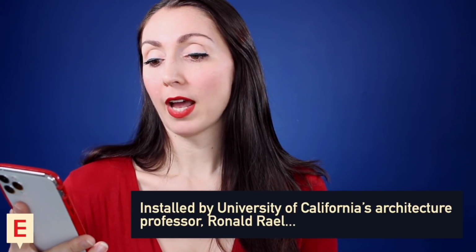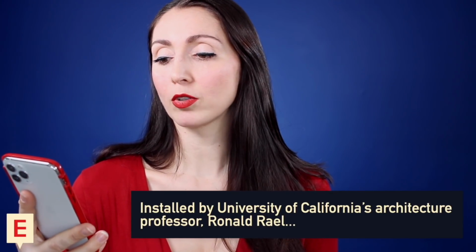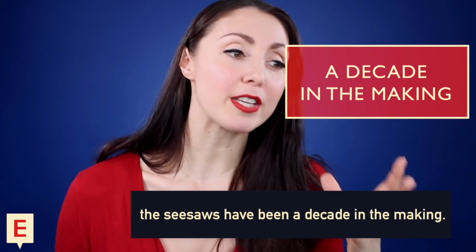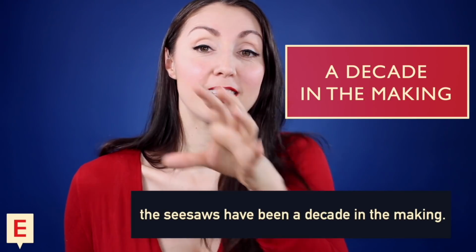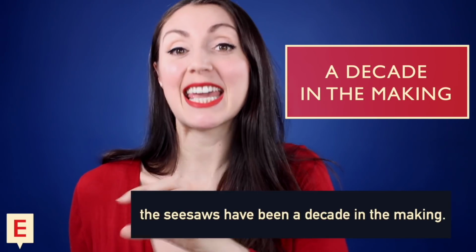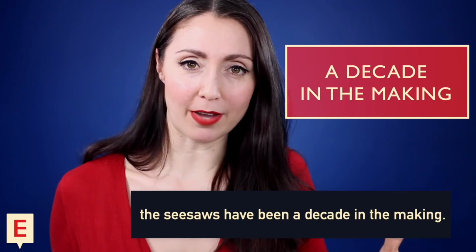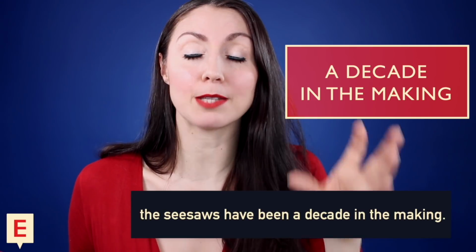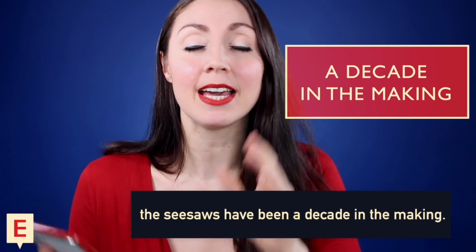Installed by University of California's architecture professor Ronald Rael and San Jose State University's associate professor of design Virginia San Fratello. I hope I said that right. The seesaws have been a decade in the making. Now this phrase is a common phrase again, to be something, so a year, a week, a month, a decade, a century, in the making, is just a fancy way of saying it took that long to create. So this particular installation has been a decade in the making. It's taken 10 years to create this.